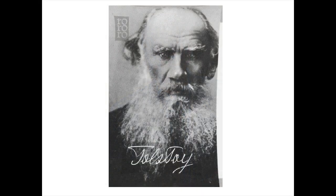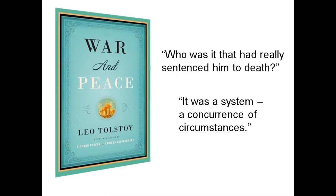And this is a guy who actually got this, who understood this. This is Tolstoy, in his greatest book, his masterpiece, War and Peace. In one of the culminating passages, one of the protagonists, Pierre, is in Moscow, facing a firing squad. And he's trying to say, why is this happening? Why is my life ending right now?